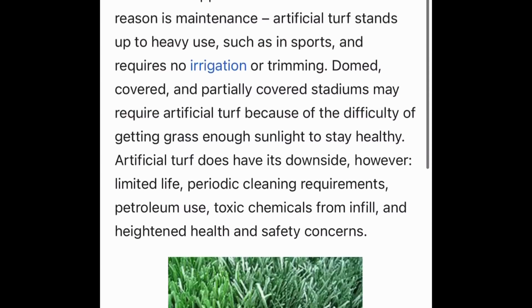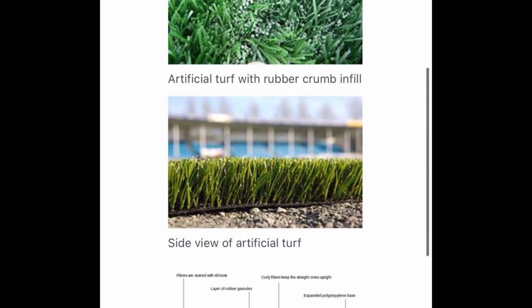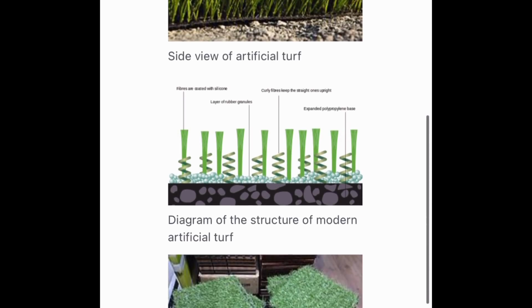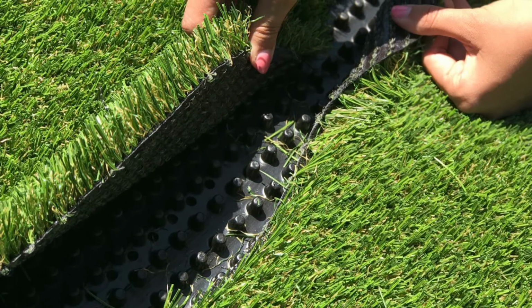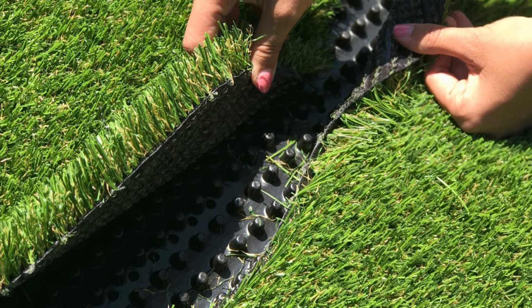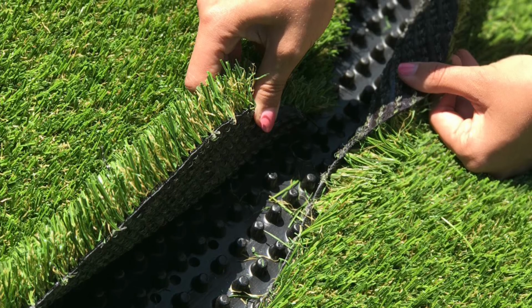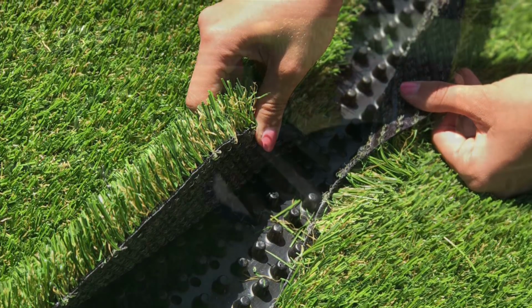And now when you click on tartan turf, you're really just redirected to astroturf and to basically turf in general, and the whole idea of having a fake surface or this artificial grass being used as a field. But I didn't find a lot about why it was called tartan turf.